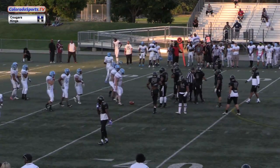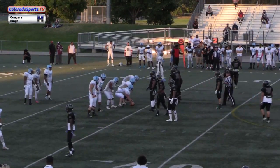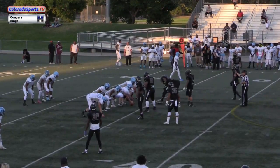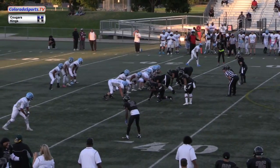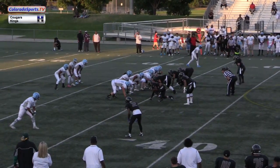All right, so Andreas Lane goes and breaks that huddle. We're going to go shotgun this time, max protection. Looks like we got a tight end on the right, receivers left and right. We're back to a 4-down lineman front for the Kings. Waiting for the snap is Lane.